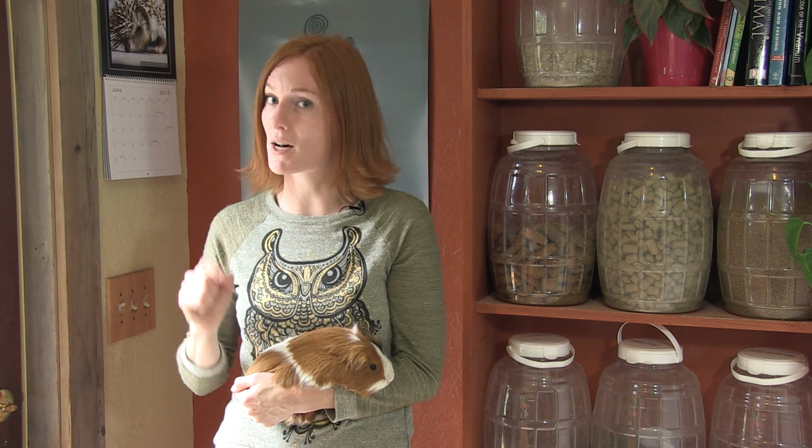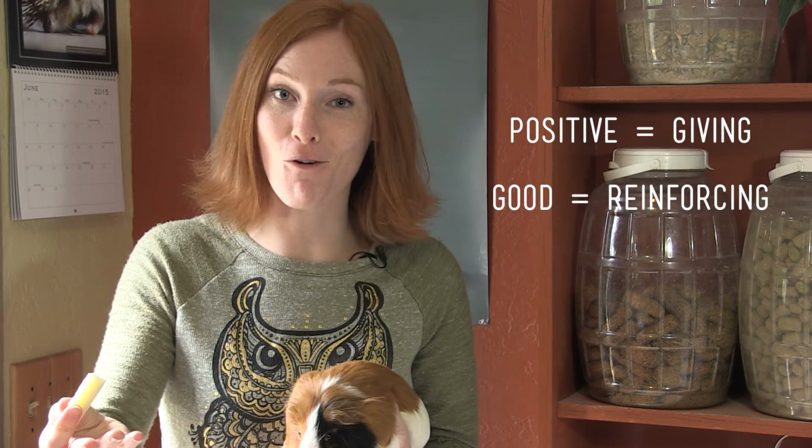We'll do this by using positive reinforcement, which is giving an animal something that makes them feel good. Remember, positive is giving, and good means reinforcing. So positive reinforcement can be as simple as giving them a tasty treat. Or it could mean giving them a toy or giving them a massage or even verbal praise. So we know that using positive reinforcement will increase a behavior.